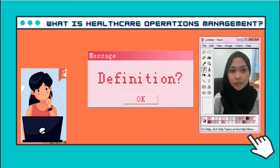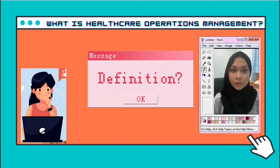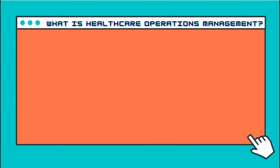Operations management in healthcare refers to overseeing the day-to-day practices of a healthcare facility that impact the client experience and organizational goals. These practices are typically broken down into three components, which are administrative, financial, and legal.